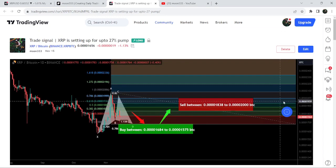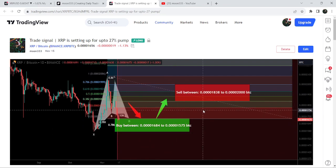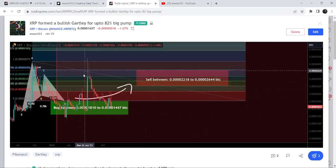Now, if I play the chart, then you can see that the price line has finally dropped more down and it has entered the buying zone. And now I am expecting that as per the Fibonacci sequence of this Gartley move, we can expect another reversal to the upside from here. And before that, I shared this harmonic bullish reversal Gartley pattern that was, by the way, formed on a weekly time frame chart with Bitcoin pair. And I shared this idea on January 25th. And after playing this chart, you can see that the price line again started a very massive reversal from this buying zone. And this was almost 105% pump on this weekly time frame chart.